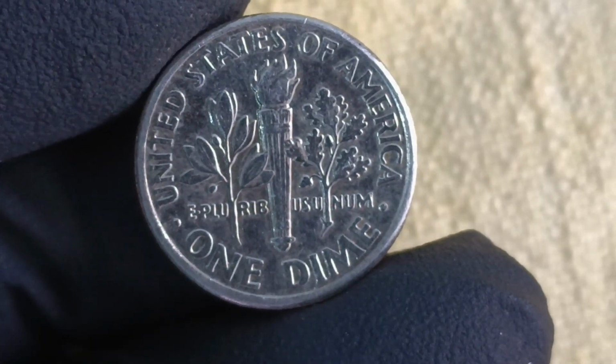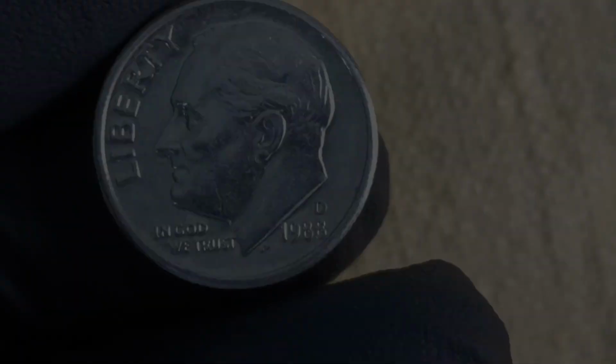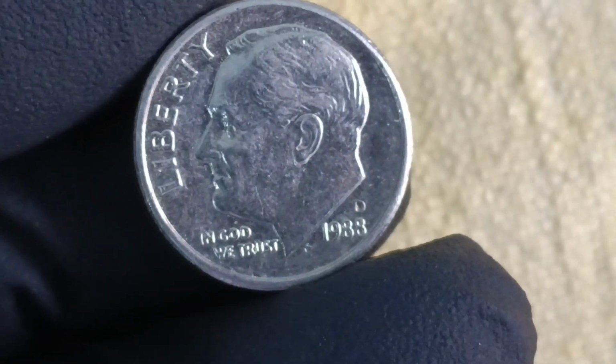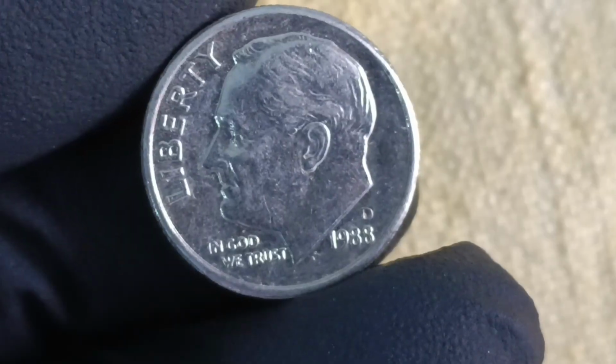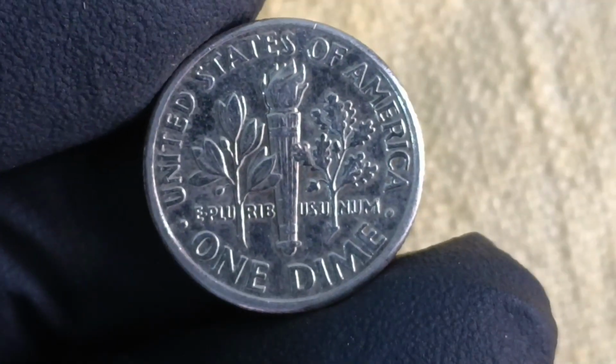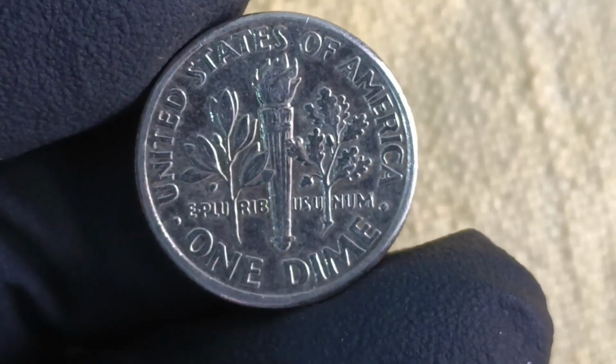So always handle coins gently by their edges, preferably with cotton gloves, and avoid direct contact with skin oils that can tarnish the surface. Store your coins in cool, dry places using acid-free materials, and if you're serious about building a collection, invest in a proper storage box or binder with labeled pockets.